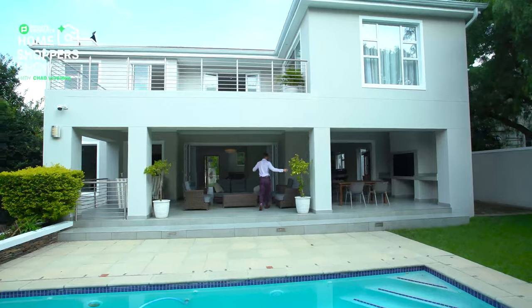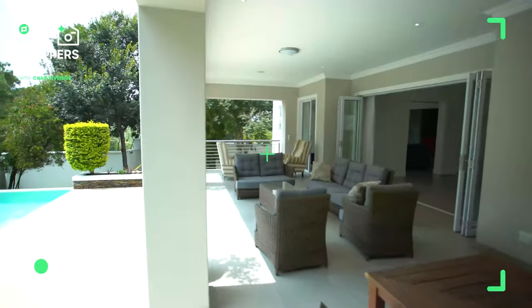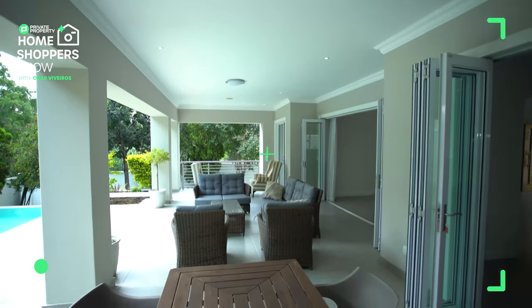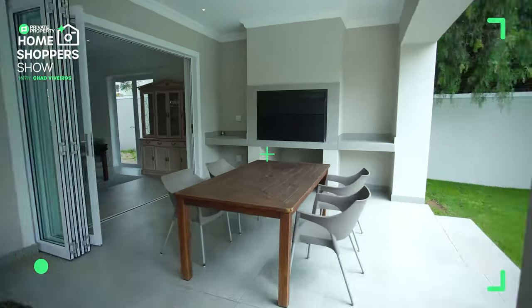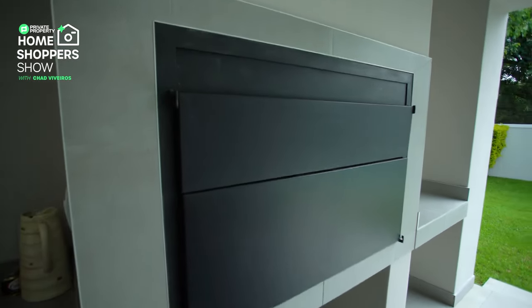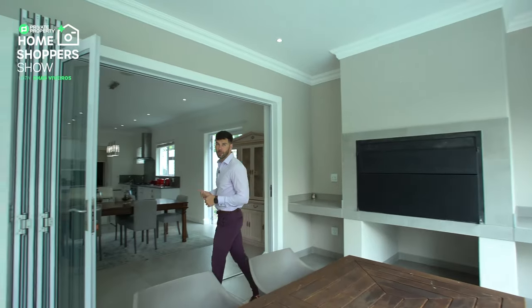Beautifully tiled, you've got space not only for a lounge suite, but also for a dining room table right over here, stretching almost the full length of the home. But in the corner is a South African staple, a favorite, and that is your built-in braai. We've got a fireplace, we've now got a braai, prep counters on both sides, as well as storage counters below, and it leads right into where you're going to be going after a braai.